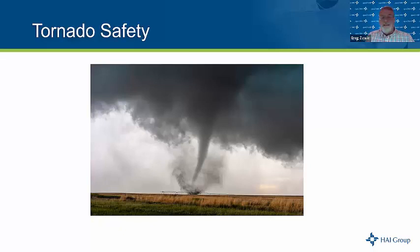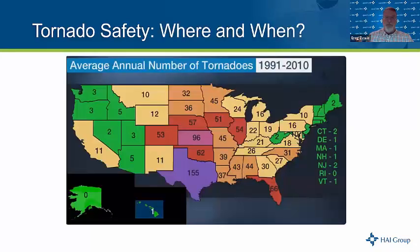I was trying to beat the storm and get off at the next exit of the turnpike in Indiana and ended up going right into it. So it's one thing you never want to do is try to beat a tornado. And we'll talk about that a little later.